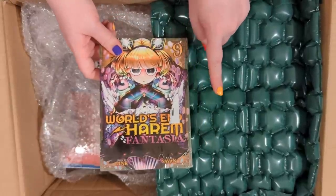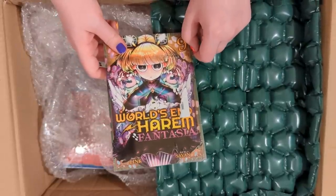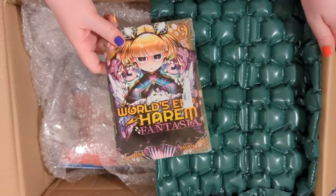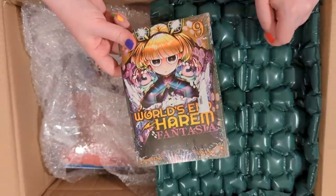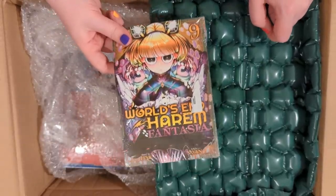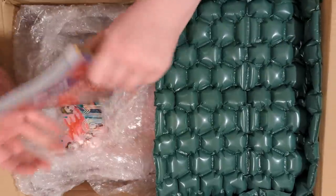I'm missing one volume of the main series, and that is volume 9. I was actually going to buy it off Scifier, but I don't think they have it listed anymore. I don't know what it is about World's End Harem volume 9 that's so hard to find. But it is hard to find, and then when I find it, it's like £13. Like, please, no. Otherwise, I would also be up to date on the main series because I have also been collecting as they've come out. But I would like to get up to date on the main series as well as this one. I'm trying to not look, so I can't see what anything is still.